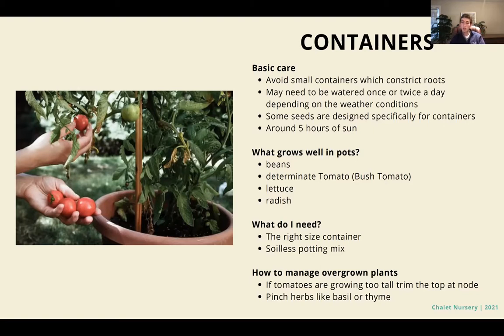Some seeds are actually specifically designed for containers. I know there are some seed brands that show a container on the seed packet, which indicates that it's designed for containers. But just double check the labels when you are buying your seeds, and they should help you figure out if a seed is good for containers or not. Usually you're going to want around 5 hours of sun minimum for growing plants in containers.